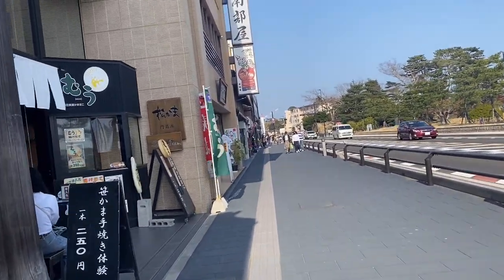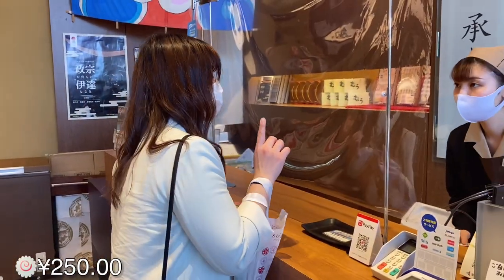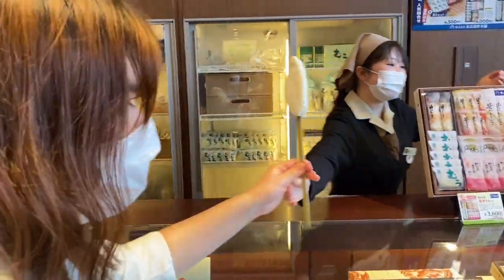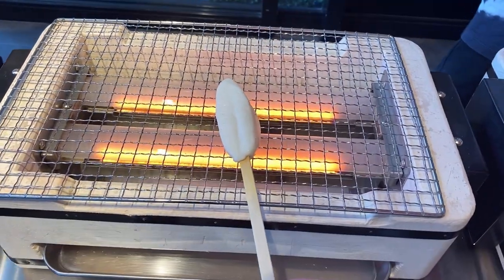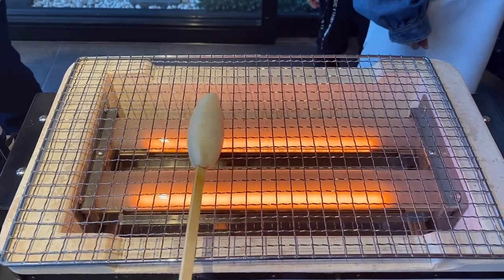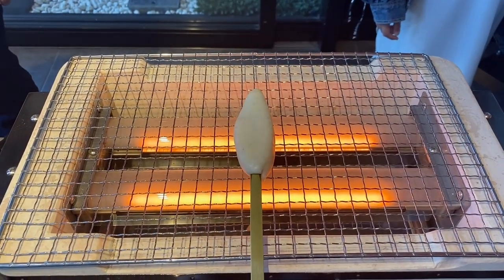Kamaboko. Oh, you put it on yourself. Oh, yeah. This is called Sasa Kamaboko. It is very famous in Sendai and also throughout Japan. It is made by grinding fish until it becomes like a paste. Then they shape it like a leaf. So this kamaboko, you have to grill it for around 8 to 10 minutes until you could see grill marks, and also it will kind of bloat.